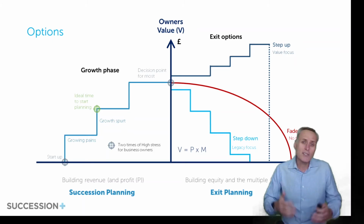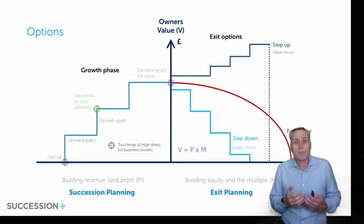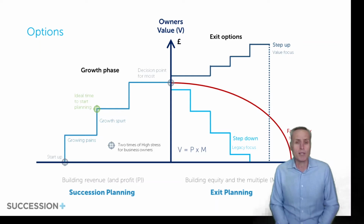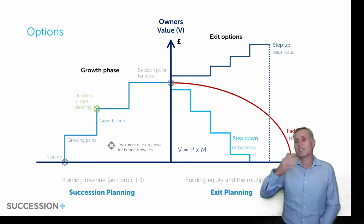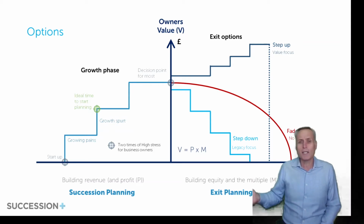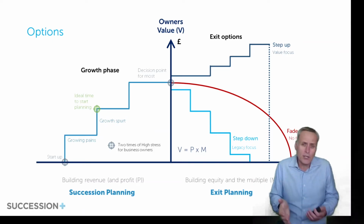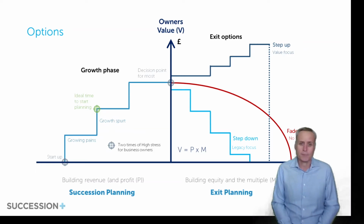The next one is what we call the fadeaway. Now the fadeaway is that red line, and it often refers to a business becoming obsolete in the industry. It's when the business is totally revolving around one person, potentially the owner, and it just becomes obsolete, or it gradually winds down as they die back. It's a business that is really self-employed, and they really haven't built any assets around them. We don't want you to fade away.